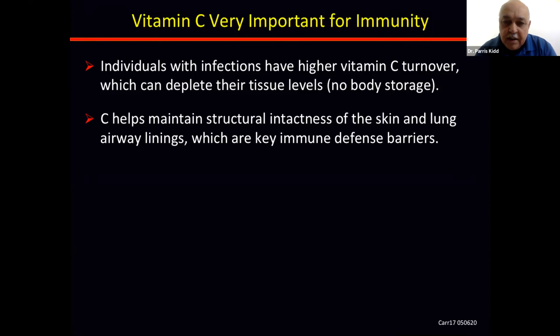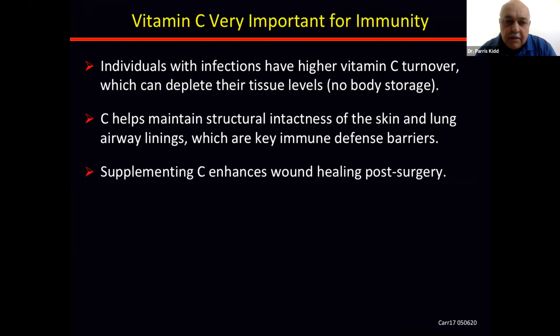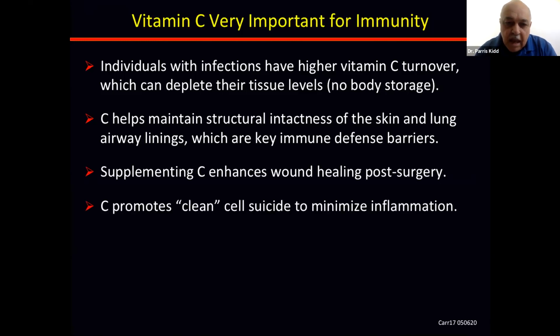Just think if you didn't have a skin, right? And the lung airways, and probably also the GI linings as well. And all of these are barriers to agents that may penetrate, whether these are living or non-living. And giving C enhances the healing of wounds after surgery.